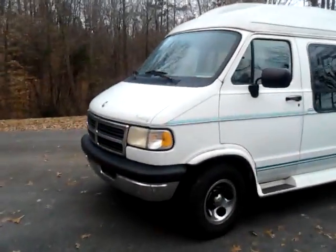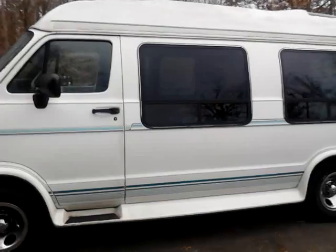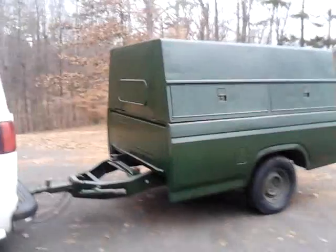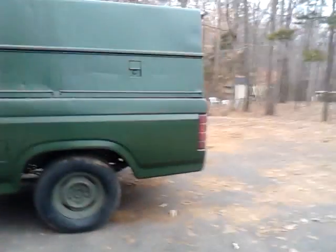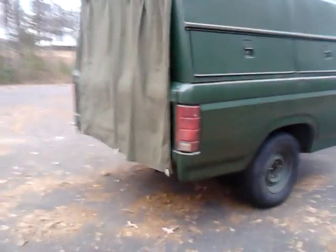Now, because I have four kids and two large dogs and my lovely wife, I have to have a little bit more room. And my choice was a truck bed trailer. I know, it's redneck. But it is what it is. Why a truck bed trailer? I picked up this trailer for $250 with the cap on it. Put a Rust-Oleum roller paint job on it. Wired it up, put some safety chains on it, and it's good to go.